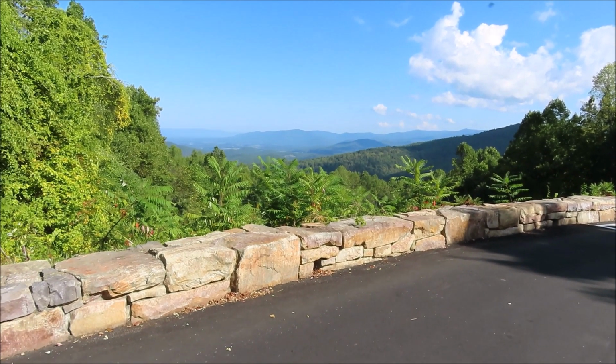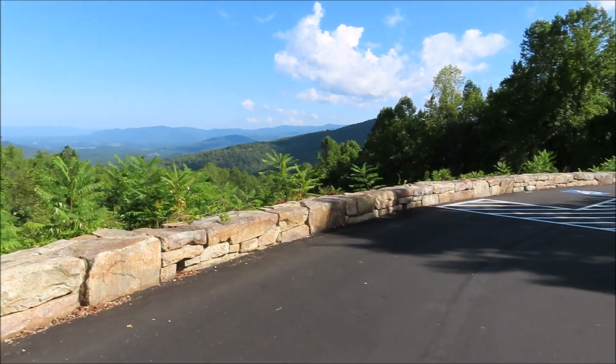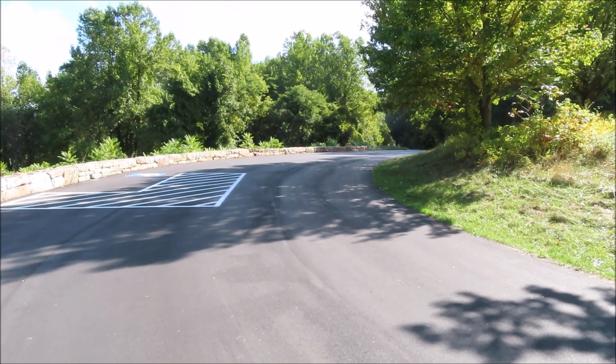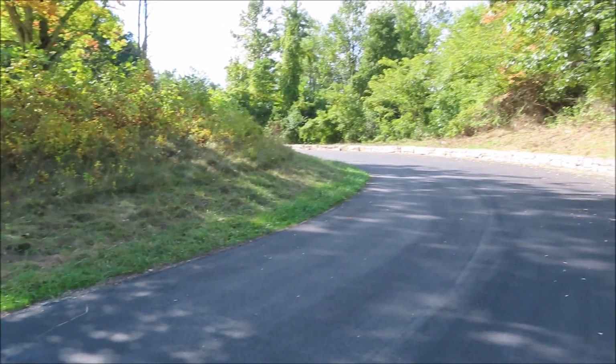I'm in Shenandoah National Park, and this is Eaton Hollow Overlook. I'm down in the Southern District today. Here's the overlook parking. This is mile marker 70.